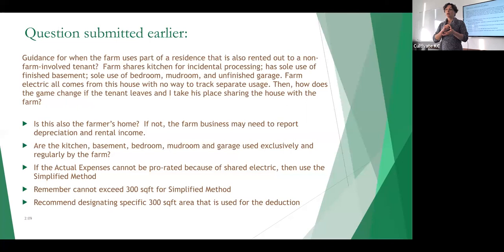Someone is using a part of their home that's not officially counted in the living space, like an unfinished basement. Would they just calculate the square footage of that and use that? Okay, we have an unfinished basement that's being used for the business. Do we count that as business use of home? Yes, because it is part of the structure.